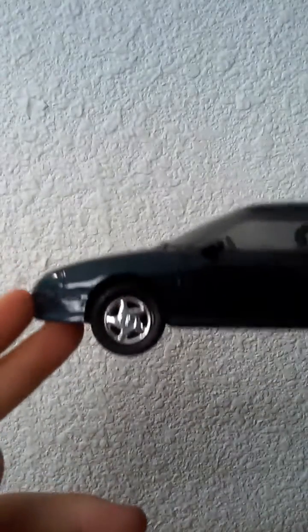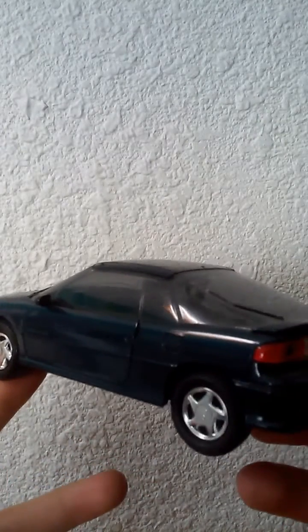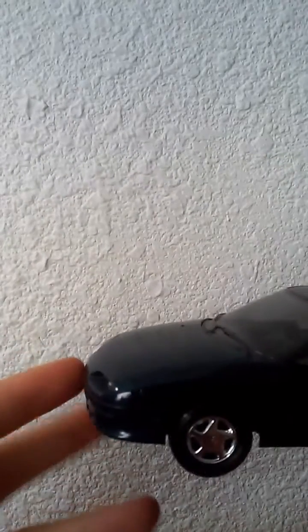And this one here is a Geo Storm promo model. I've always thought there should be a commercial for this car where it's like, the storm is coming, vroom. I always thought that should be a commercial for this car.